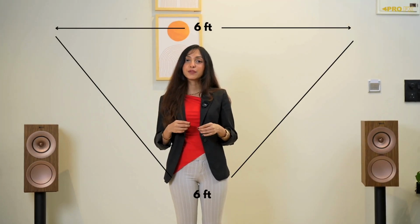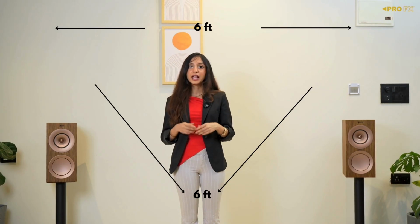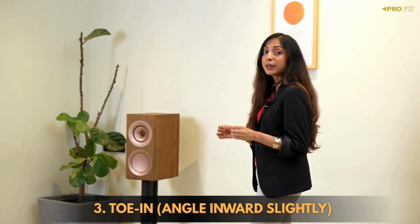Next up is a triangle trick. You and your two speakers should form an equilateral triangle, which means if your speakers are 6 feet apart, you should be sitting 6 feet away from them, dead center. This creates the phantom center image, which makes it feel like the vocals are floating right in front of you. You know how some people angle their speakers slightly inward? That's called toe-in. It helps focus sound directly at your ears, but don't overdo it, especially with KEF's Uni-Q drivers, which already have great dispersion.